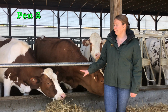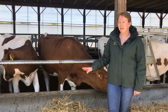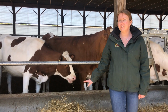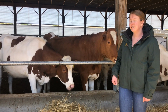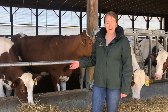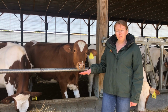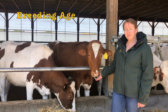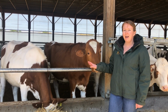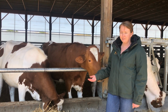So we're at our second pen within the freestall barn, and you will notice that this pen is a little bit bigger than the first pen we were just looking at. These girls range around the age of 12 months to 24 months, and they're a little bit bigger. About 12 to 14 months is their breeding age, so that's the group that is in here. And then they'll normally have their baby around 2 years old.